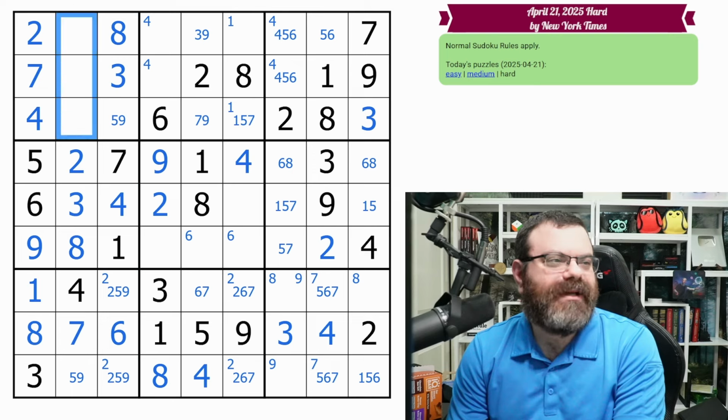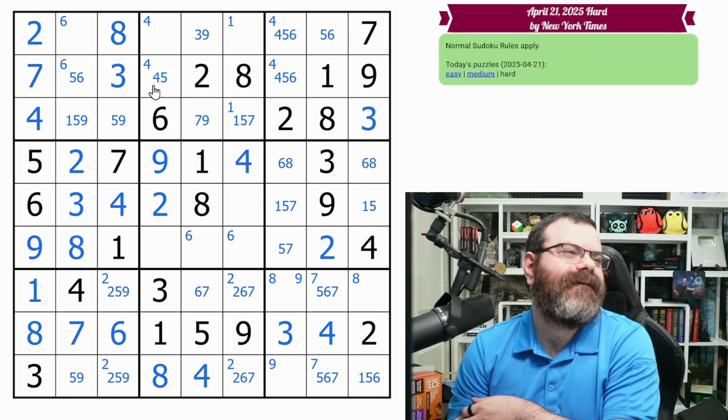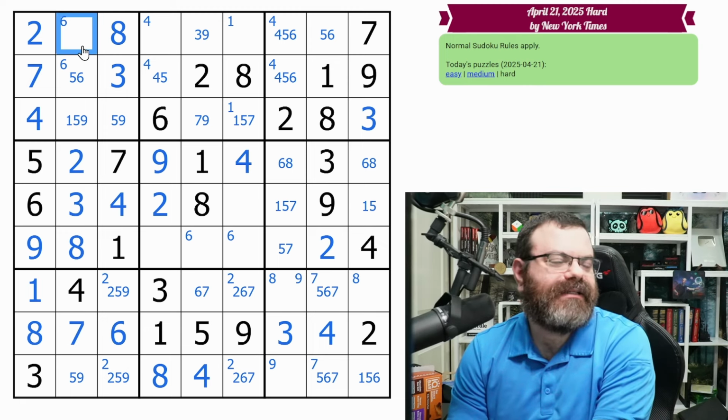I guess I could think about what this box needs. It needs a 1, 4, 5, no, not 4, 1, 5, 6, 9. So the 6 is up here. So this is 1, 5, 9. This is not 1 or 9, so this is only 5, 6. In fact, this whole row is 4, 5, 6. That's not a 6. Huh. 1, 5, 6, 9.